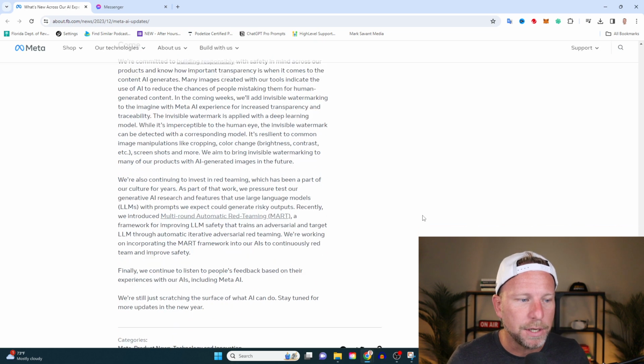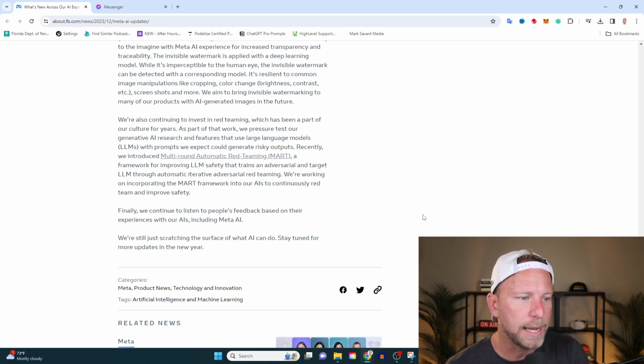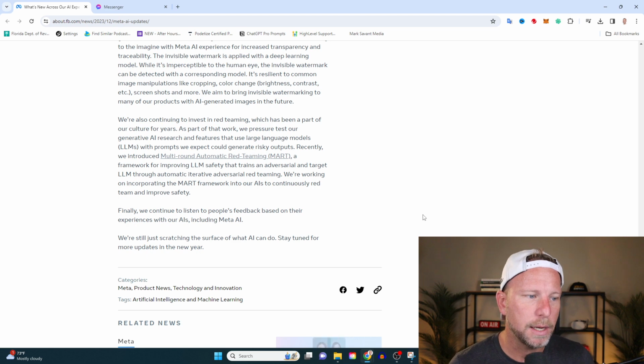We are also continuing to invest in red teaming, which has been part of our culture for years. As part of that work, we pressure test our generative AI research and features to use large language models with prompts we expect could generate risky outputs. Recently, we introduced multi-round automatic red teaming, aka MART, a framework for improving large language model safety that trains an adversarial and target LLM through automatic iterative adversarial red teaming. We're working on incorporating the MART framework into our AI to continuously red team and improve safety.